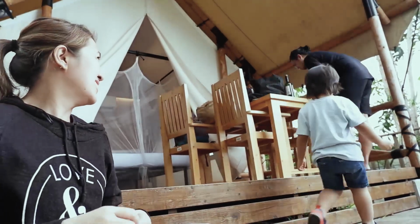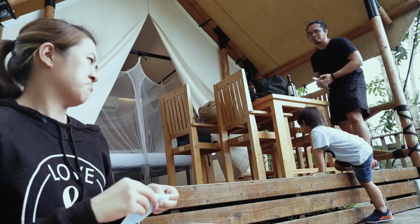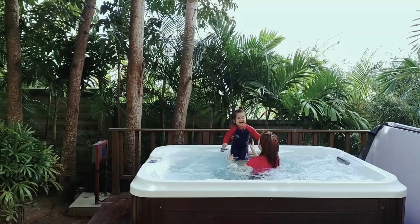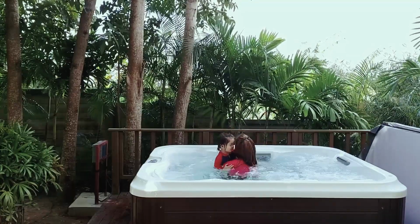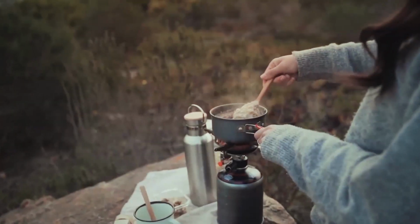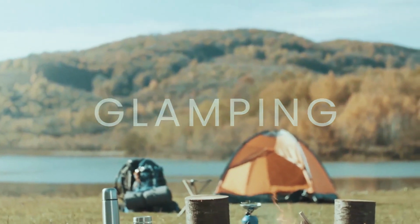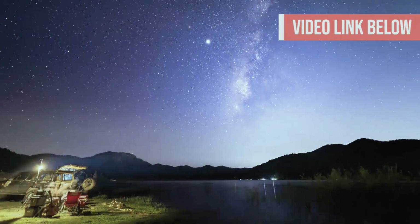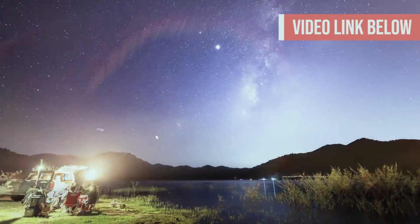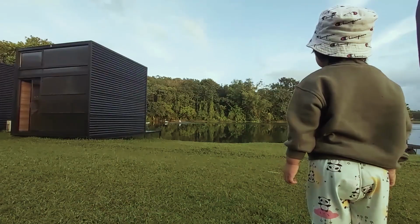If there's one thing we learned from this trip, that is to keep things simple. If you've seen my previous uploads where we went glamping at the block near Caliraya in Laguna, you would know that our expectations were so high as we wanted our son to experience a good vacation. But things didn't go as planned.